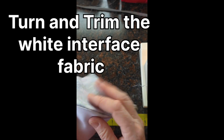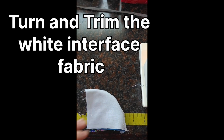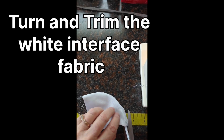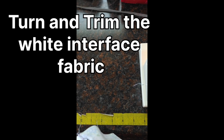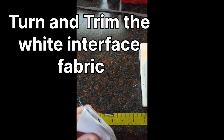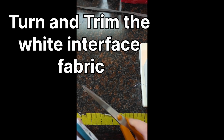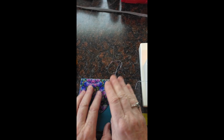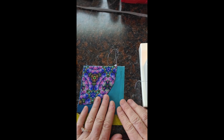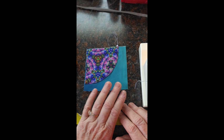Then we're going to take out our pens, and we're going to flip this back, wrong sides out. Use our sewing scissors, our fabric scissors, and just carefully clip close enough to that edge so that you just barely have a seam allowance, so that it doesn't interfere with any quilting you're going to do of your quilt. And this is the finished result. This is how I created the blocks for my Drunk on Color quilt.